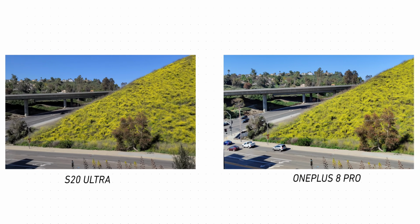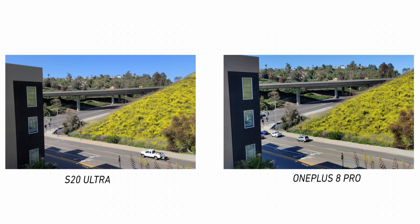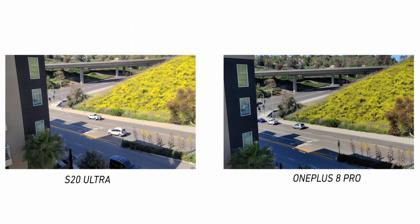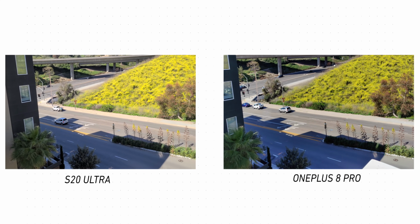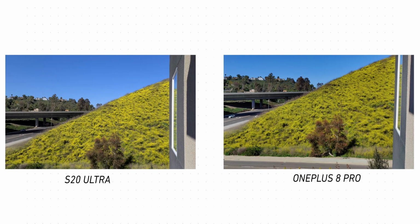Video is also an increasingly important component of the camera systems. What I found kind of interesting with video was that it's almost the opposite of what we saw with the stills. The OnePlus HDR in video seems to be really aggressive with the saturation and contrast, and the S20 Ultra is kind of a bit flatter, but the color still remains. It doesn't look as processed to my eye.